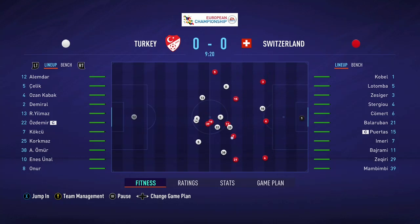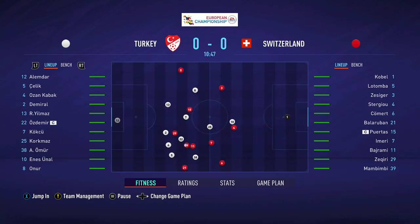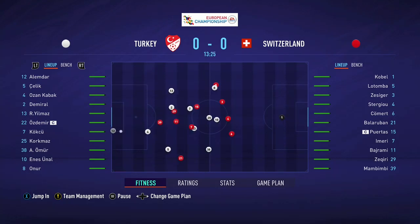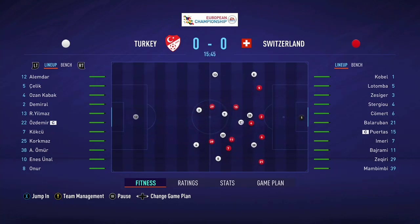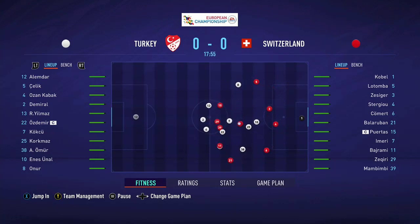Bayrami. Opportunity to deliver the cross. So it's going to be a goal kick here. Mehmet Zeki Çelik. It looks promising. Accurate pass upon accurate pass.